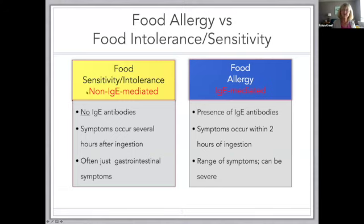Food intolerance is not mediated in the same way. So these are two different reactions to foods. One is life-threatening, or can be, and one is annoying, okay, and just may cause discomfort. So we're going to be clear about these two things. So a true food allergy has an IgE or immunoglobulin E reaction. So those antibodies are in the blood.